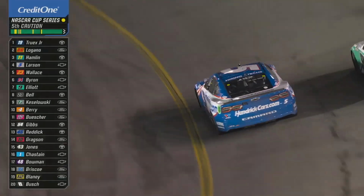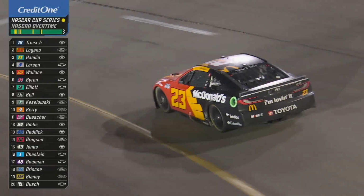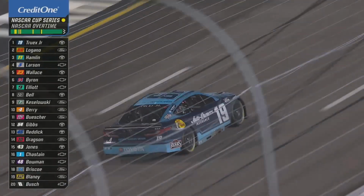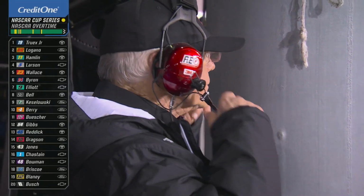With 2 laps to go, and Truex more than half a lap away from taking the white flag, after which the next flag would end the race. We have a caution, and we will reset for overtime.